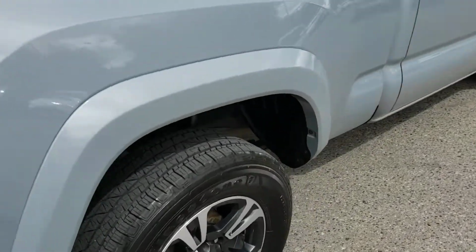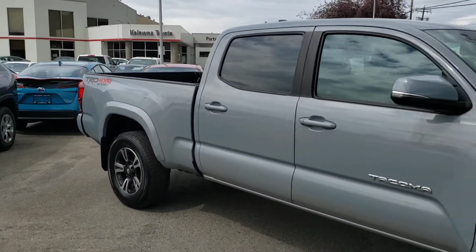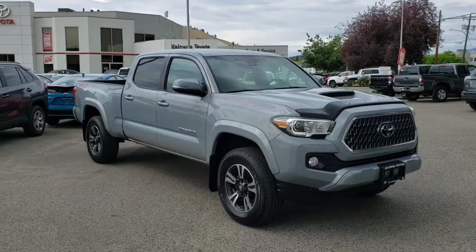If you're looking for a Tacoma that's in perfect condition, this is the vehicle for you, and this vehicle will not last long. So let's go ahead and hop inside and get started with the interior features.